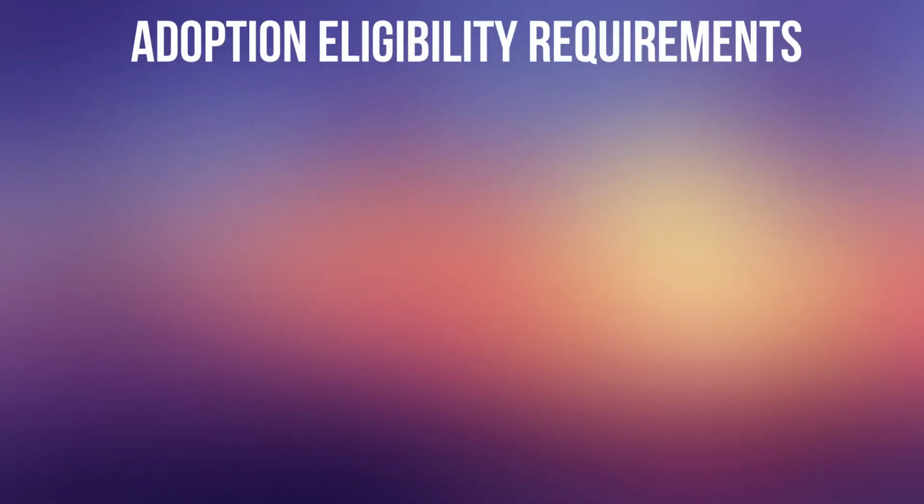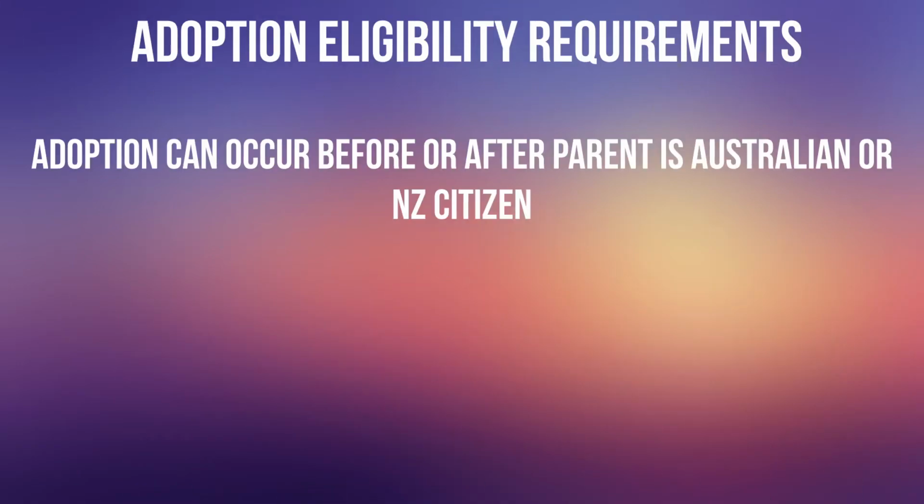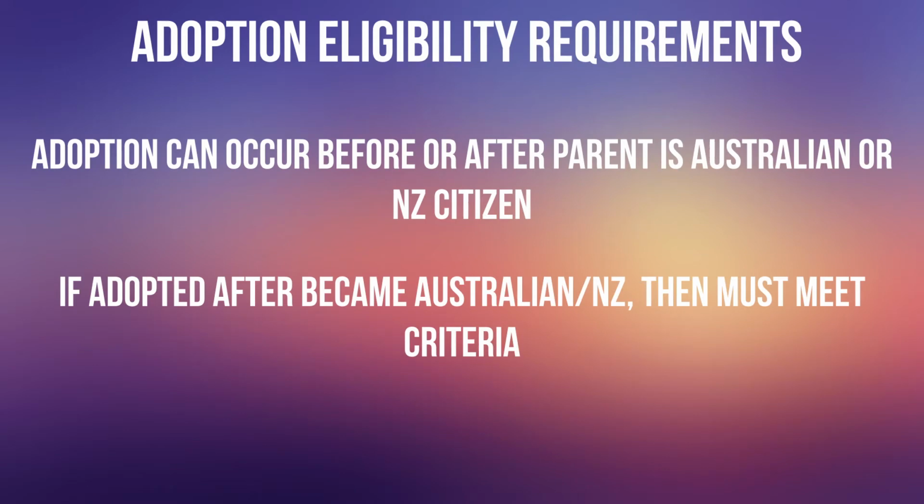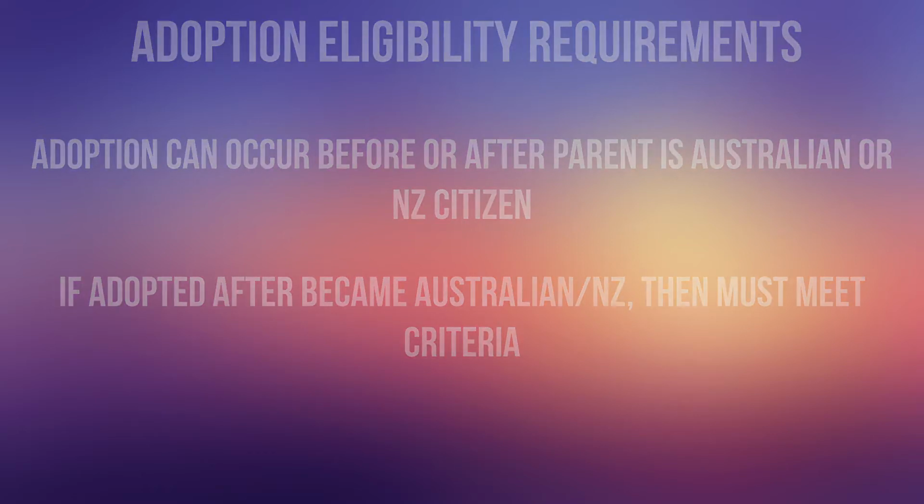The Child Visa Subclass 802 can only be applied for children who are adopted in very specific circumstances. The adoption can have happened either before or after the parent became an Australian citizen, permanent visa holder or eligible New Zealand citizen. If the child was adopted after their parent became an Australian citizen, permanent visa holder or eligible New Zealand citizen, they must have been adopted in specific circumstances.